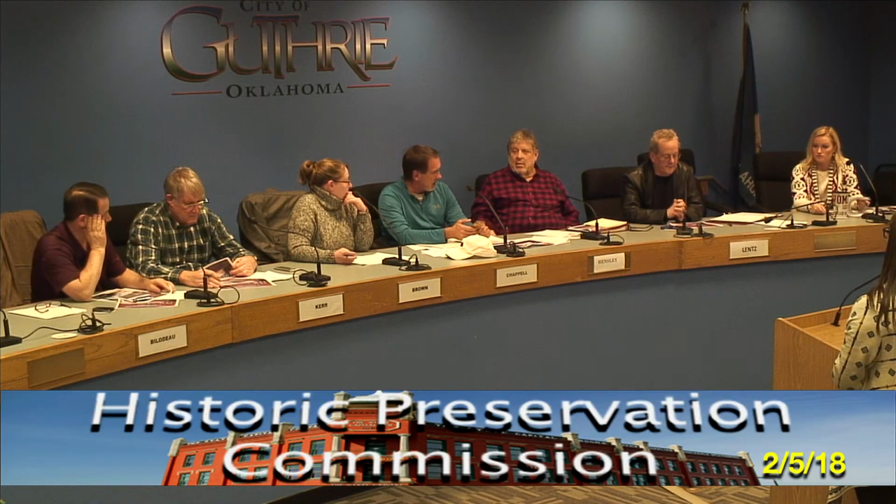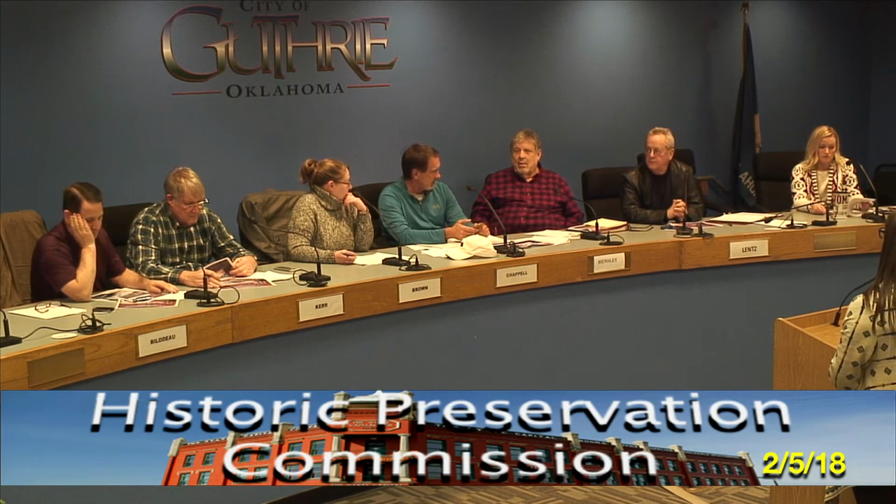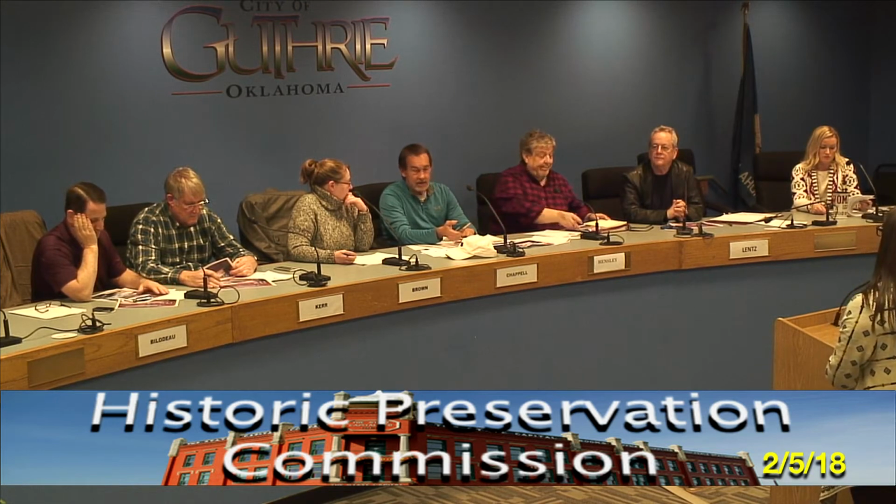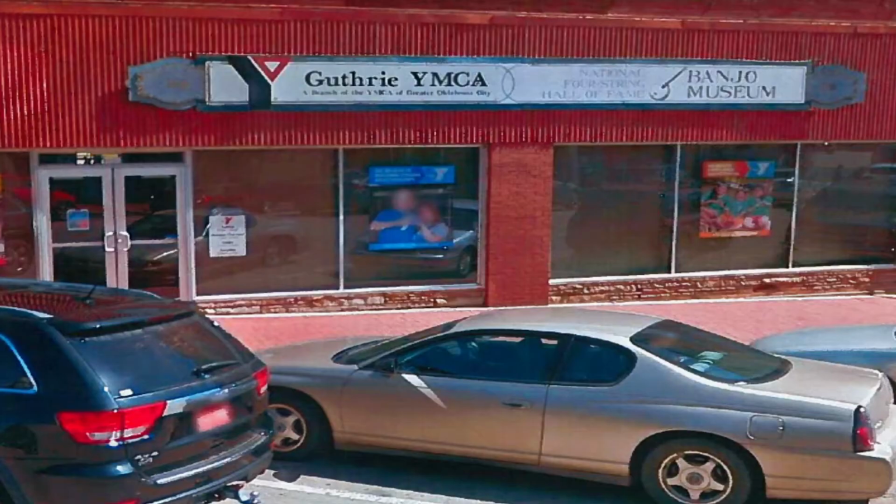It may not, but the sign is certainly more fitting with the intent and purpose of the design standards. It's not as big, it's smaller, like if you look at historic pictures of signage. Well, that sign right there is actually considerably bigger than the one they are proposing currently. It's longer, but it's not as tall, like most of the old signs.